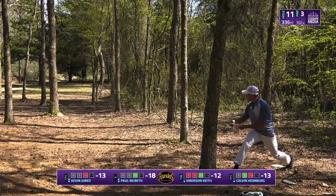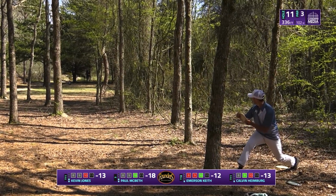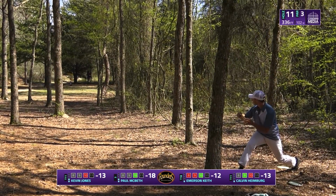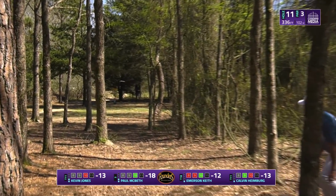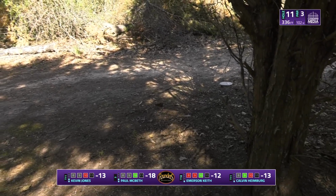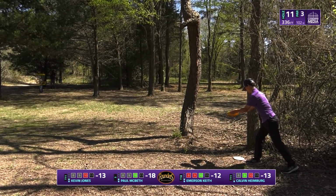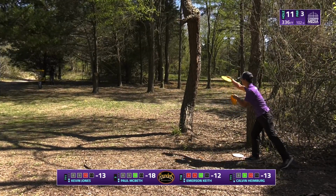Pretty good. Yeah, about 30 feet from the basket. Wow. And if you kick early and go to this right side, there's not always going to be a line for you to have a shot at the basket, like Paul did up there. Yeah. You saw him stretching out real far.